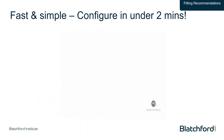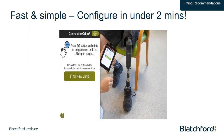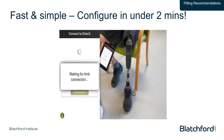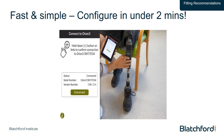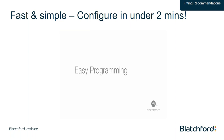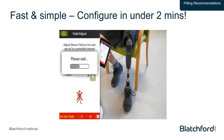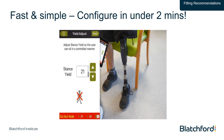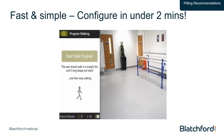So using the app, we need to press the plus button on the back of the knee and then connect to the app. We use Bluetooth for this. Make sure you connect to the correct knee. So once you've told the app to connect, it will again tell you to press the plus button at the back of the knee to make sure you're working on the correct knee. Set up the stance resistance, same as many hydraulic knees, by standing and sitting down with the weight spread evenly. So ask the patient to stand up and then sit down with their weight evenly spread between both legs until you find the resistance that's suitable for them.